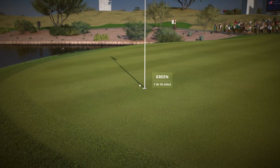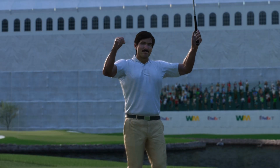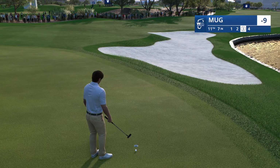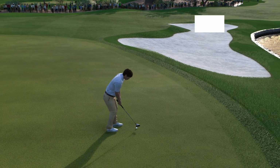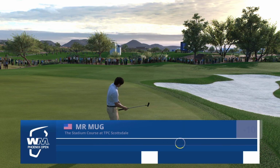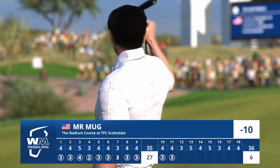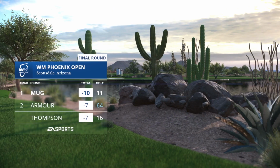And check. Well played. You bet. A birdie here at the 11th. And stop the presses if you've heard this before. He's well on his way to yet another victory on the year.